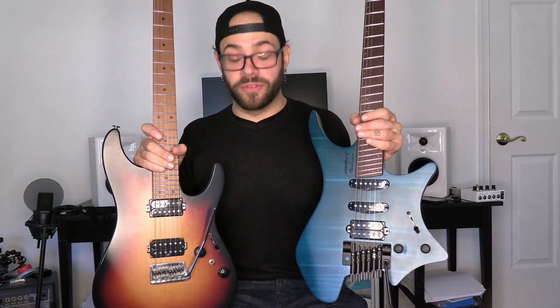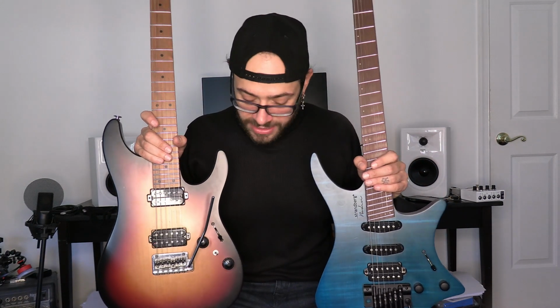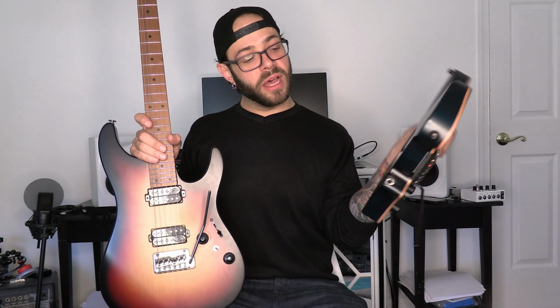You know, you could switch it whenever you feel like it. This one you can't really entirely do that with. You can, but it's not ideal, all because of the cutaways and where the input jacks are placed. Input jack on this one is on the back slightly. This one's right on the bottom, if you can see that.